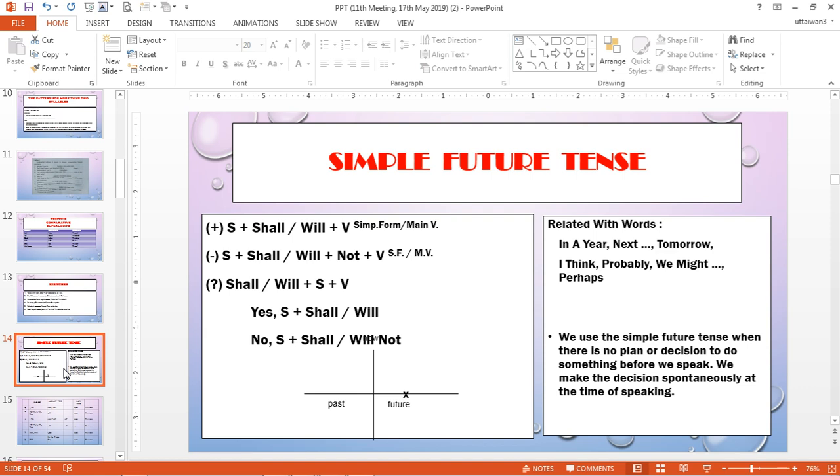Next, our topic is about simple future tense. We use the simple future tense when there is no plan or decision to do something before we speak. Kita menggunakan kalimat future tense ini ketika tidak ada perencanaan atau keputusan untuk dilakukan sebelum kita berbicara atau mengungkapkannya. We make the decision spontaneously at the time of speaking. Kita membuat keputusan secara spontan pada waktu kita berbicara.